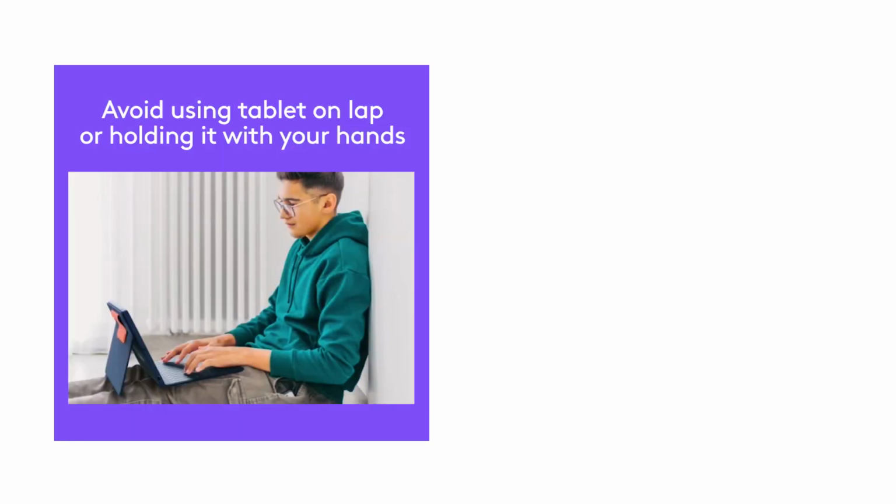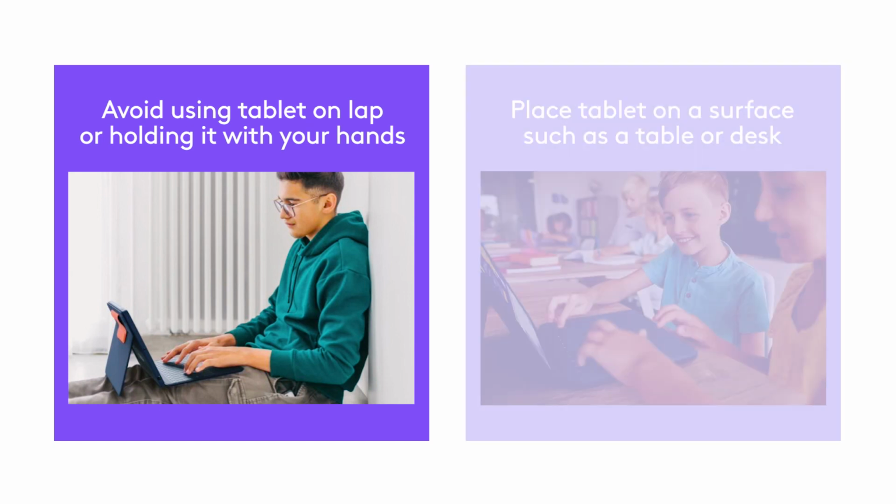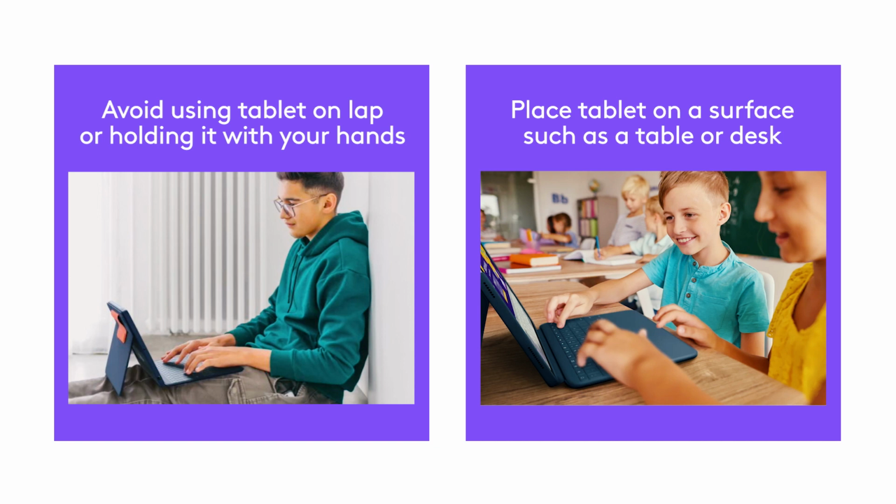Device positioning. Avoid using a tablet on your lap or holding it with your hands. We've seen what that can cause in the previous section. A better option is to place tablets on a surface, so a table or desk, to reduce neck strain from looking down at the screen and wrist strain from holding it up. Also place tablets an arm's length away to help reduce eye fatigue and increase font size to see it better if needed.